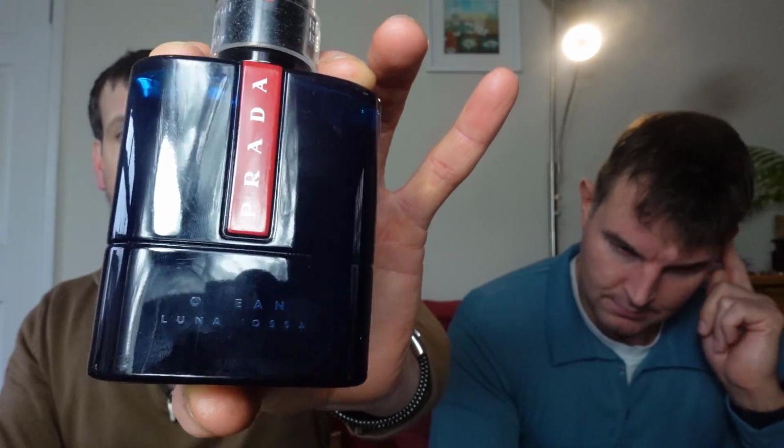So this next one is Prada Luna Rossa Ocean Eau de Toilette. Right, next one, and this is an oldie but a goodie, and this is a cheaper version. Okay, so this is Burberry Weekend, and this one is so underrated. It's a curveball, I would say. This could be hit or miss for me. Let's have a look. So I think this is a great one for spring.